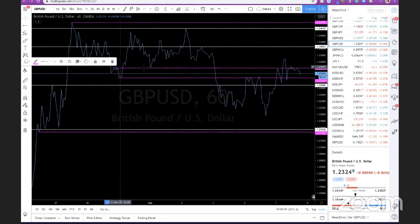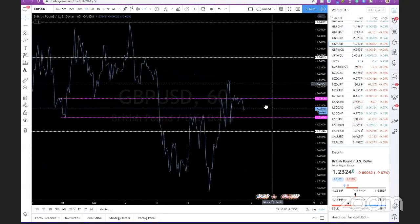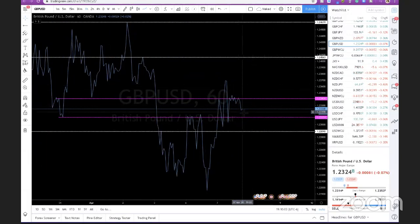So 1, 2, 3 interaction, 4, 5, a whole bunch of squiggle interaction here. That gives me my zones of, okay, so what do we see in terms of what's possible? Right now we're aiming, now I'm going to zoom in this way closer. Looks like we're turning around. We may or may not be. We don't know what we don't know at this point.